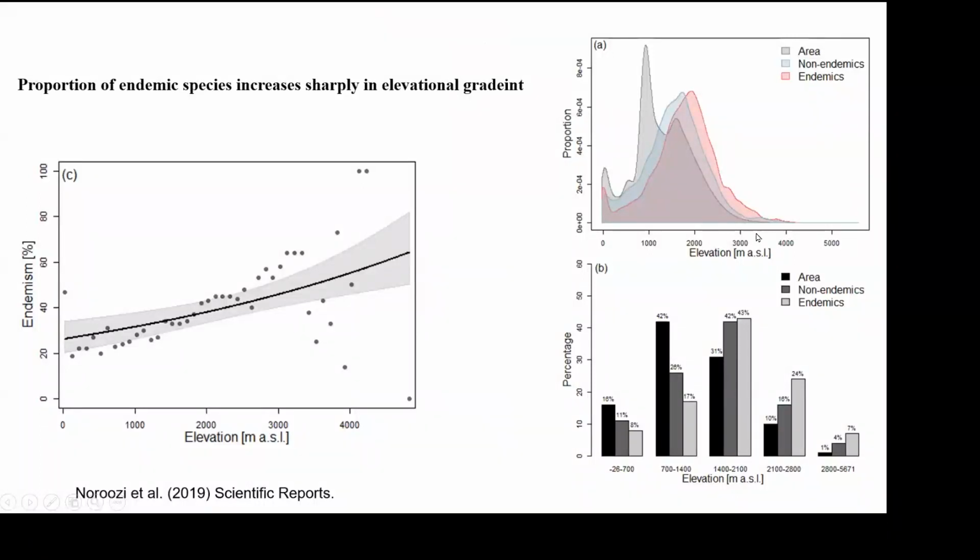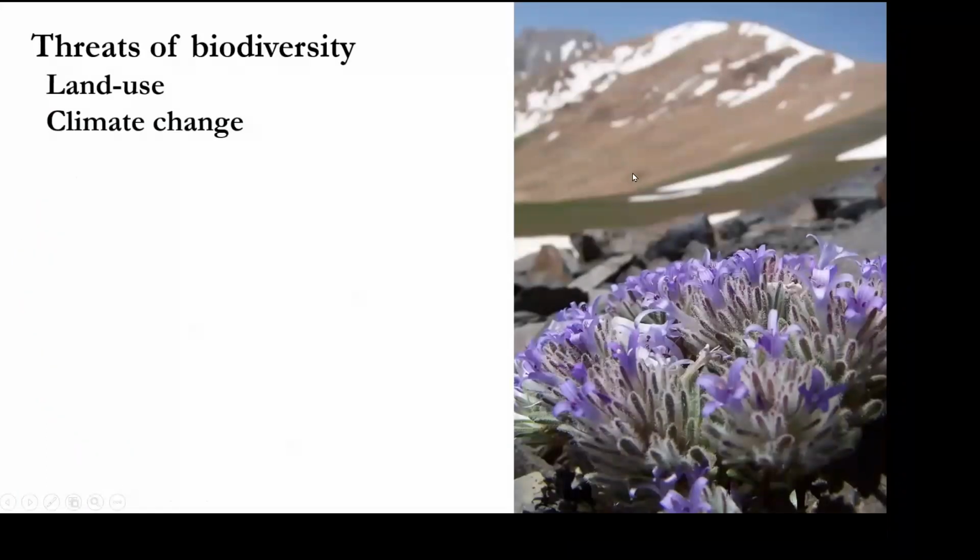With increasing elevation, our study shows that endemicity increases in these mountains in Alborz very sharply. It means that in alpine habitats, the proportion of endemics is very high, and in the subnival zone, even higher. In the alpine zone, more than 50% of the species are endemic, and in the subnival zone, it is even more, and this is because of the isolation. Increasing elevation, isolation increases, and then we have high endemicity. Therefore, it's very important to protect these habitats.